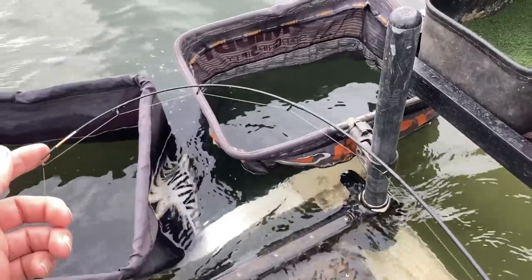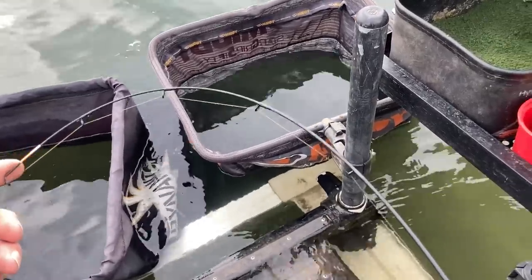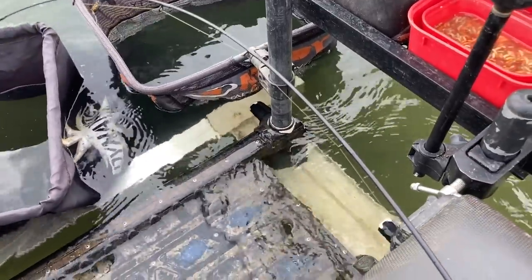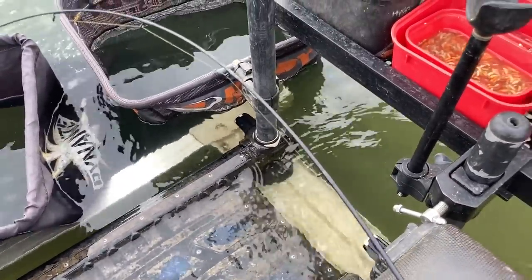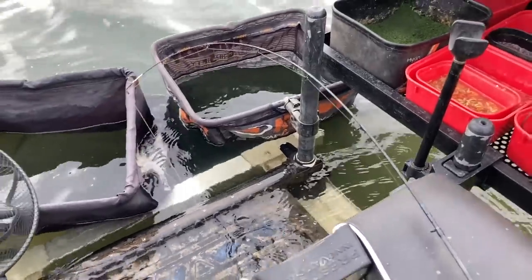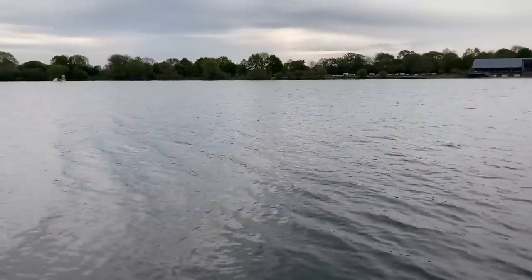Nice glass tip. Obviously we could be catching skimmers today. Hopefully it's going to tow around with a bream on the end, but we could be catching smaller fish such as skimmers and the odd roach. I think a glass tip's just going to show those bites up a little bit better. So that is the kit. Like I say, 55 metres is the distance.